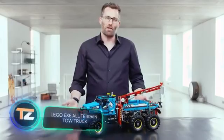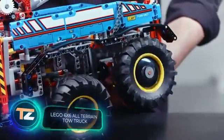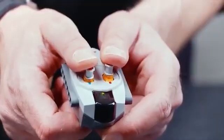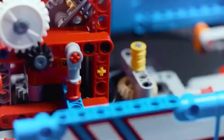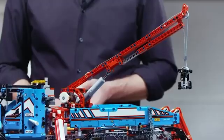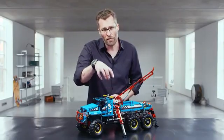LEGO 6x6 All-Terrain Tow Truck. If you still think that LEGO only produces construction sets for children, then you're in for a big surprise. Because this is a radio-controlled car that will keep even an adult entertained for a couple of weeks. The model belongs to the Technic series and consists of a total of 1,862 parts.